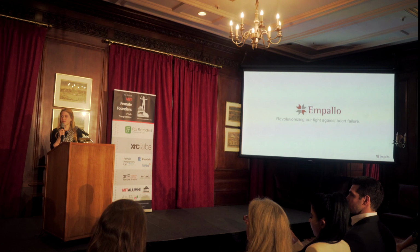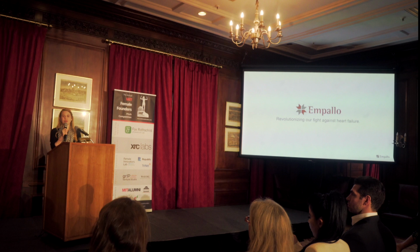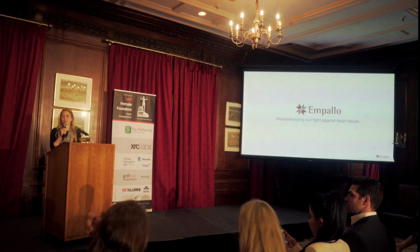Could this technology be used for other medical conditions? Or are you planning only to focus on heart failure? Right now, we're very focused on heart failure, but in the longer term, we do see opportunities to expand to other chronic conditions because the data inputs and the type of algorithms we're building can naturally be extended to other areas such as COPD and kidney failure.